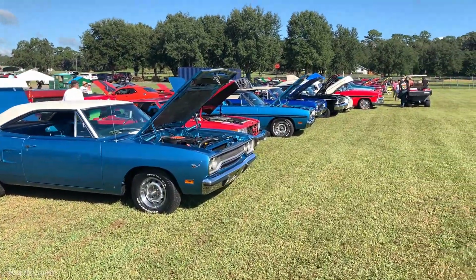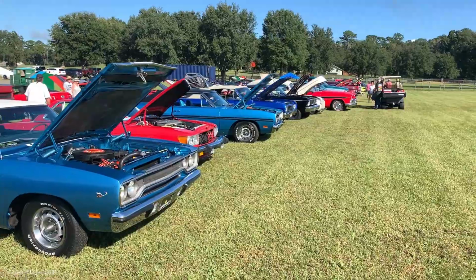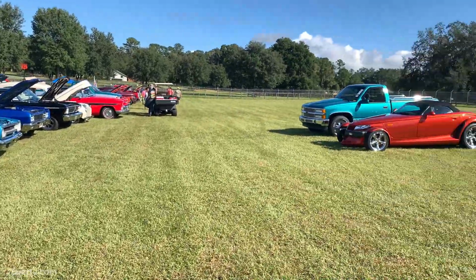And now I'm going to bring you guys along for a walk around the field so you can get a glimpse of some of the vehicles that were there.